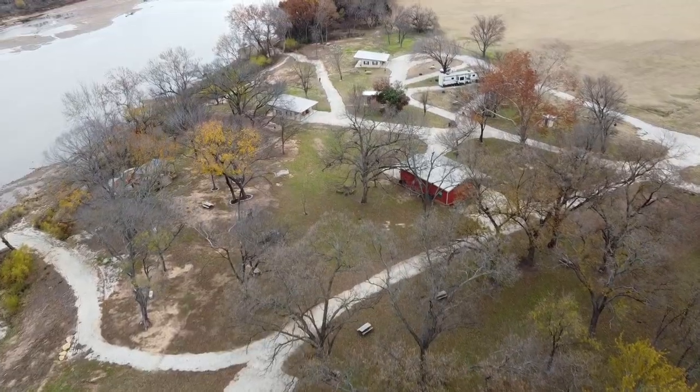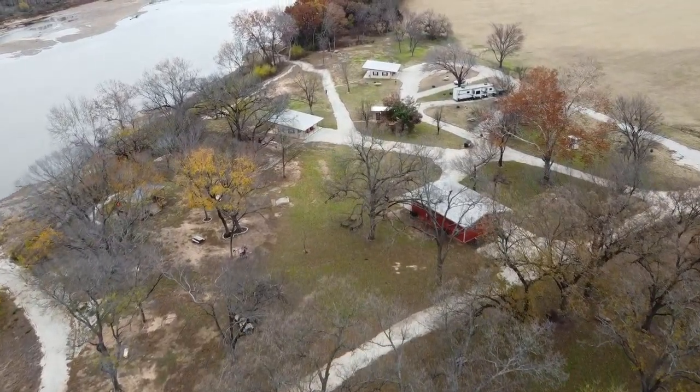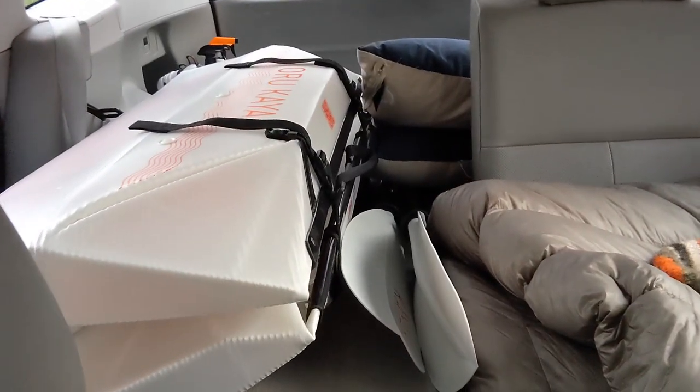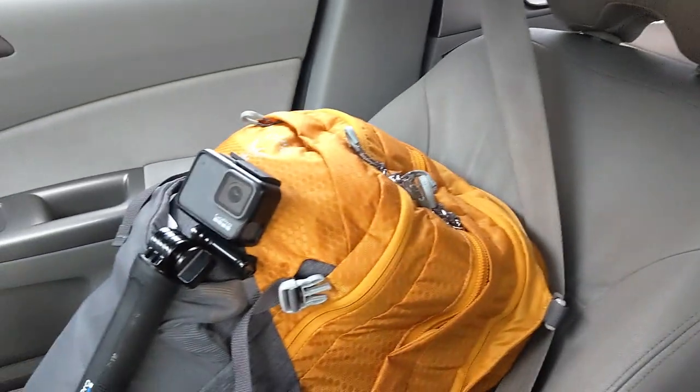Headed out to a camping spot. I've only seen photos of it, but it's on a private property. I'm taking all my stuff, my kayak, and this is literally a last minute kind of thing. No planning really whatsoever, except just booking it, but that's it. And I'm headed out there now. It's been a busy day, so let's go.